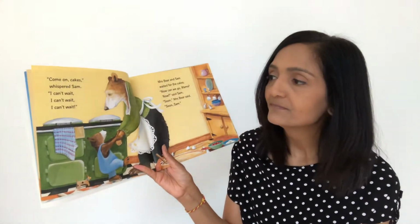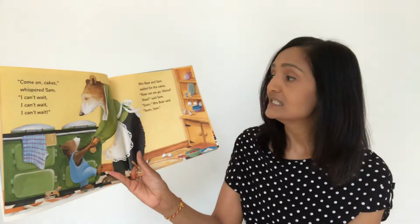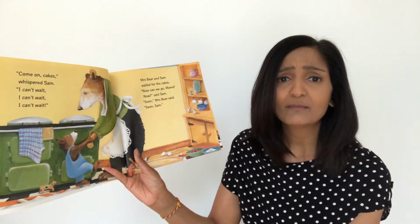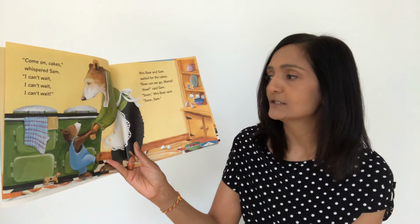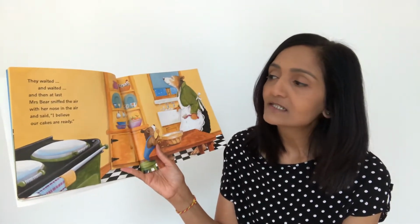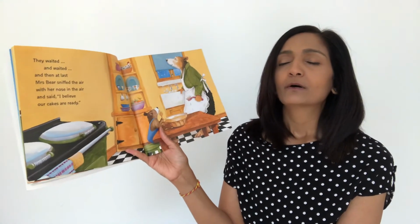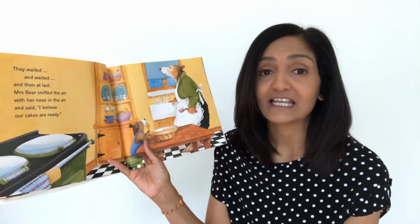"Cakes," whispered Sam. "I can't wait, I can't wait, I can't wait." Mrs. Bear and Sam waited for the cakes. "Now can we go, Mama?" Sam asked. "Now?" "Soon," Mrs. Bear said. "Soon, Sam." The cakes were not ready. They waited and they waited, and then at last Mrs. Bear sniffed the air. "I believe the cakes are ready," said his mum.